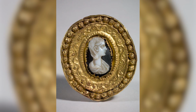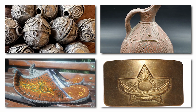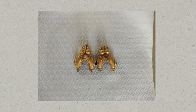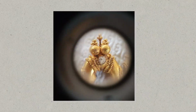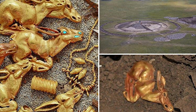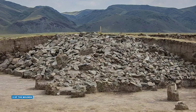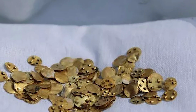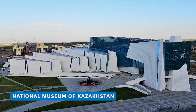Other items found include a Roman-style brooch, beads, a pottery jug, a shoe, a belt buckle, and a gold earring set. The earrings are especially beautiful, made from a special gold, and decorated with turquoise and rubies in the shape of a crescent moon and grapes. The artifacts were discovered in 3 burial mounds in Turkestan's Ordobasinski district. 2 of the mounds had been looted in the past, but one still held valuable treasures. These findings will be displayed at the National Museum of Kazakhstan.